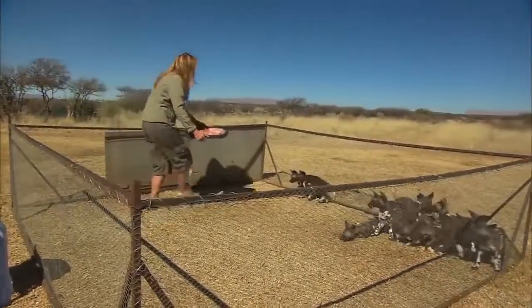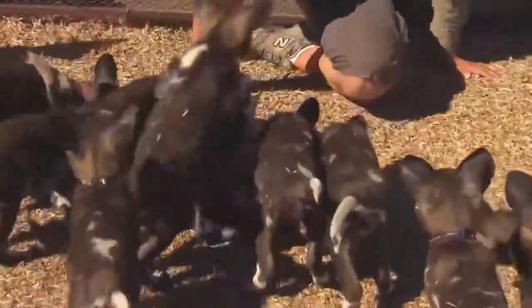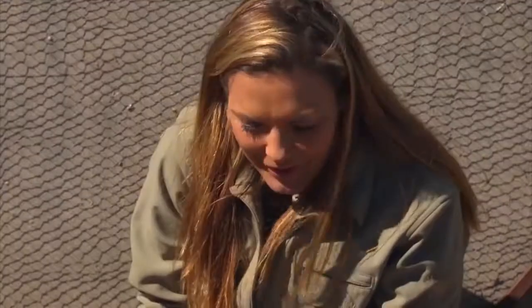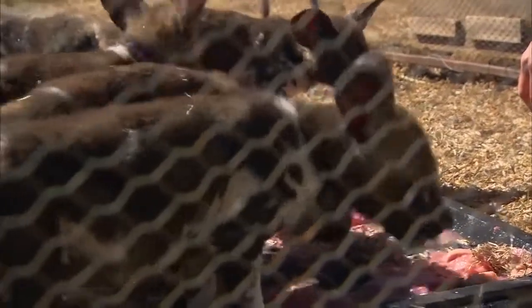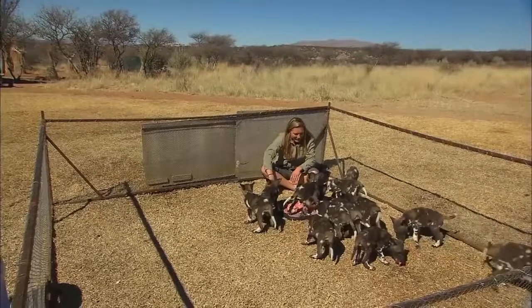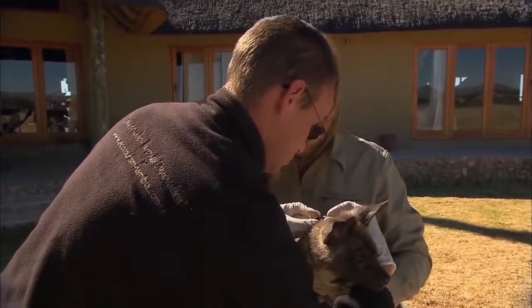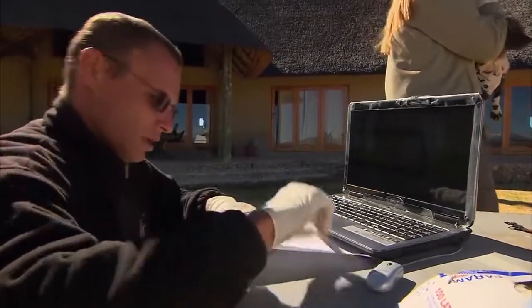Feeding time for the pups, and just as in nature, they compete for food. While they're eating, Marlies keeps a close eye on them and makes sure each of them gets food, but leaves them to fend for themselves to find the ones that have been weighed and measured.